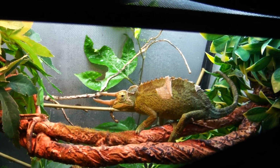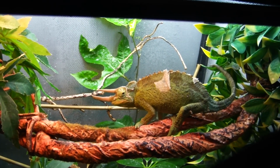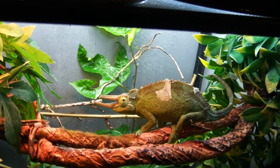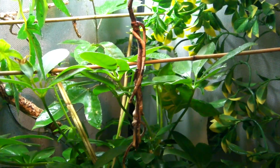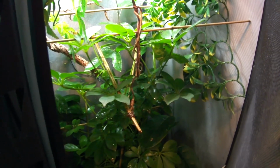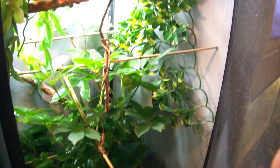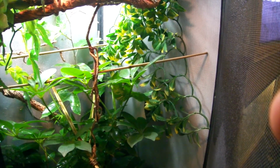You can see him there. He's a Triceros jacksoni xantholophus, so he's the largest subspecies of Jackson's chameleon. And he's doing really, really well. His tank is doing super well as well. His umbrella plant's growing in real full, and he hasn't touched the jackfruit, thank God. It's just kind of plugging away. It's growing really slowly now, but he hasn't touched it, so that's kind of nice.